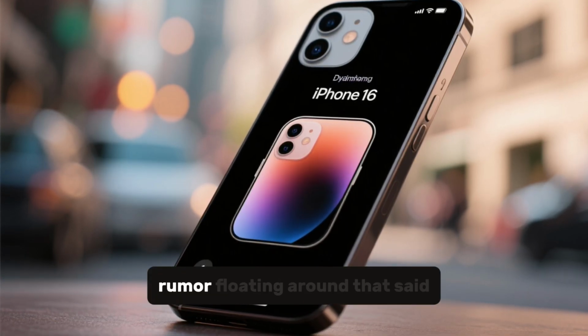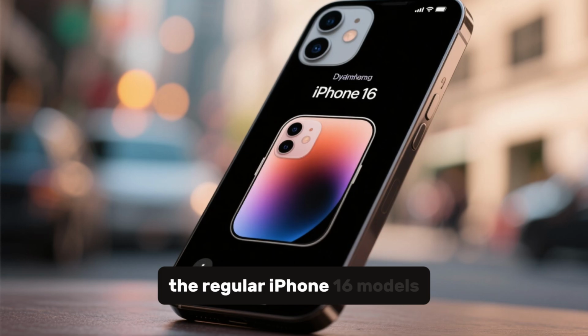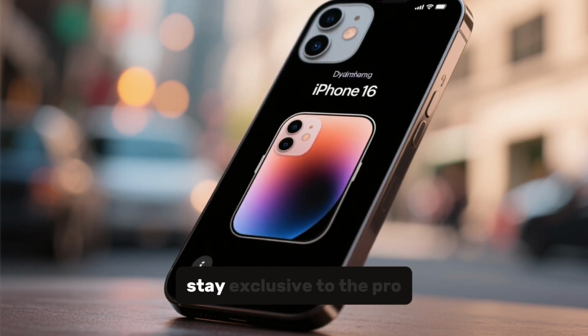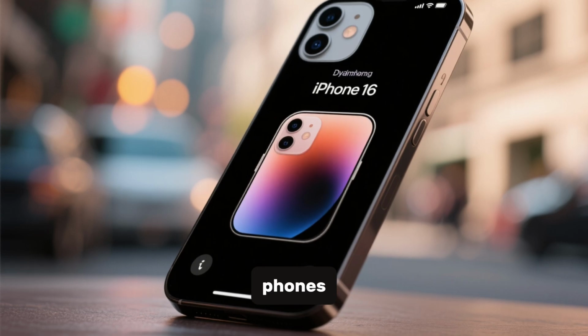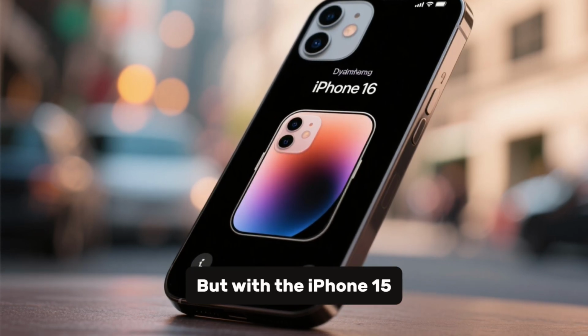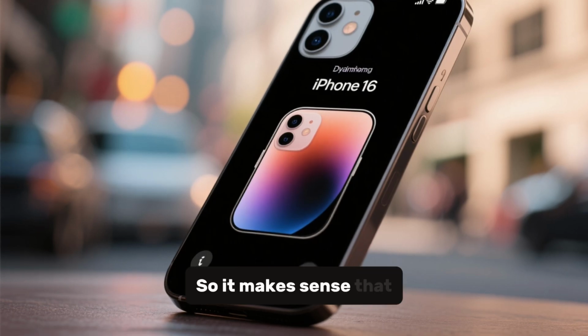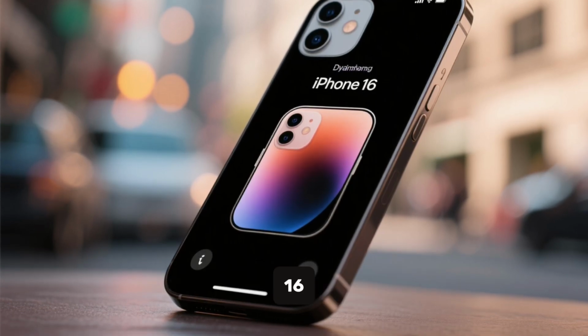However, there was also a rumor floating around that said the regular iPhone 16 models would not get the dynamic island, and that it would stay exclusive to the Pro phones. But with the iPhone 15, Apple decided to bring it to all models. So it makes sense that they would do the same with the iPhone 16.